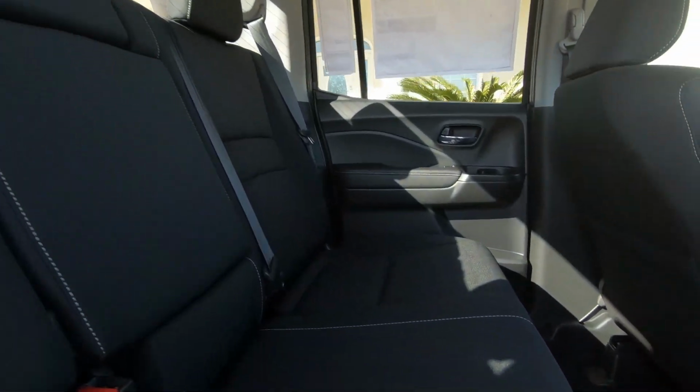Now, one of the main things you might want to know that we haven't covered just yet is the ultimate driving experience of the Ridgeline. So let's get out on the road and see exactly how that works.